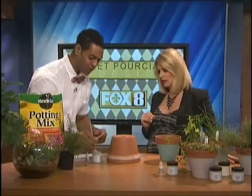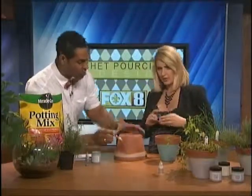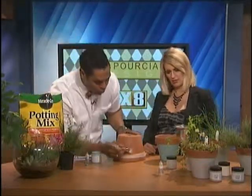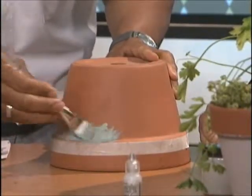So you take the paintbrush, and this is chalk paint? This is chalk paint, but you can use regular paint, but this is the paint that I really love. Okay. Once you have that, you want to flip the pot upside down like this, because it makes it easier to see and easier to paint. So you start painting around the rim of the pot, and you just paint around and paint around.